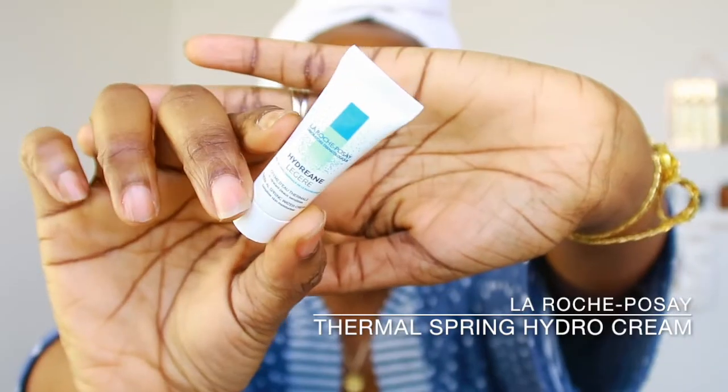So at this point, I'm just going to try this cream. It's a spring water cream. It's a thermal spring water cream. Now, Roche Posay is actually known for including some spring water in their products. So I'm going to be trying this out. It's also for sensitive skin. It's a moisturizer, and this is just the sample size.